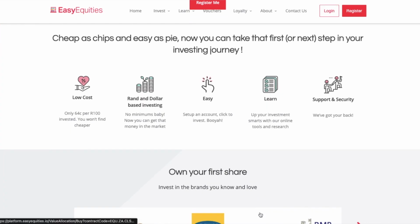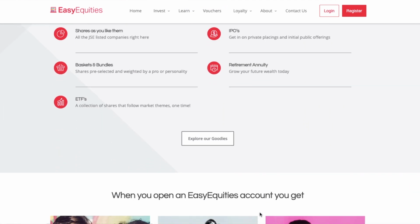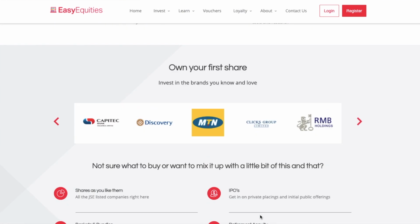If you're curious to know where my tax-free savings account is, it's with Easy Equities, probably the cheapest broker that you can have in South Africa, which is why I chose to have my tax-free savings account with them, right? And if you've never heard of Easy Equities, definitely recommend looking them up. They are so affordable. They make investing so much more accessible. You can actually start investing on Easy Equities with like 5 rand even.